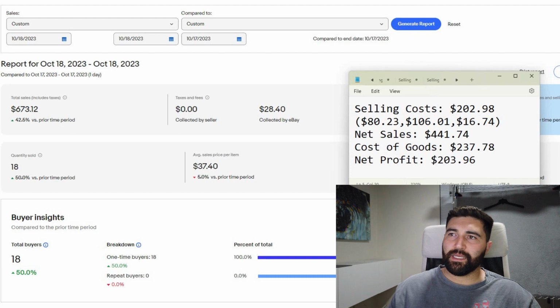Now, if we take away the selling costs and the taxes and fees collected by eBay from the gross sales, that'll give us our net sales amount of $441.74. We still need to take away our cost of goods.